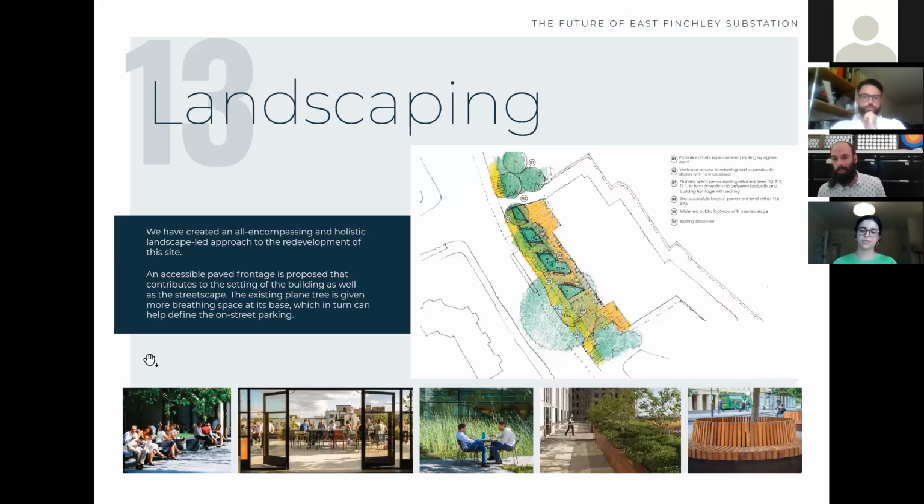Now, clearly that's something that needs to be developed further, because there's a number of other factors which play into that, not least because it would be working in partnership with the local authority on additional planting on their land to the north of the site on the way towards the railway bridge. And it needs to be carefully considered in terms of the context of the cycle lane, which is in place along the road, and also any servicing requirements for the site.